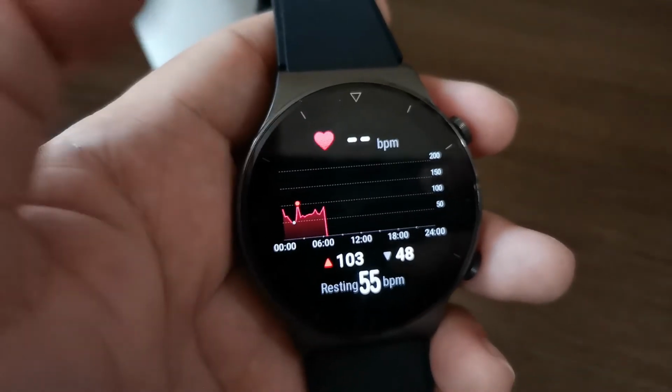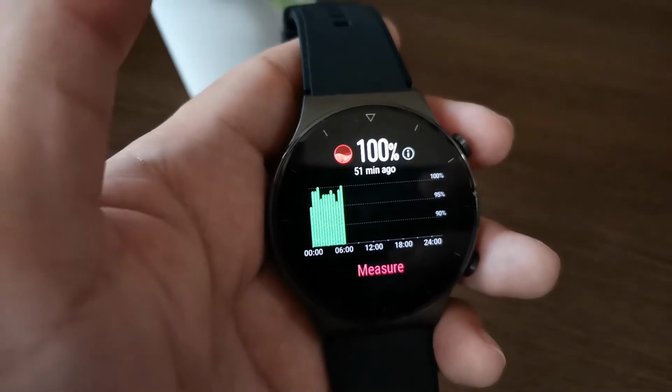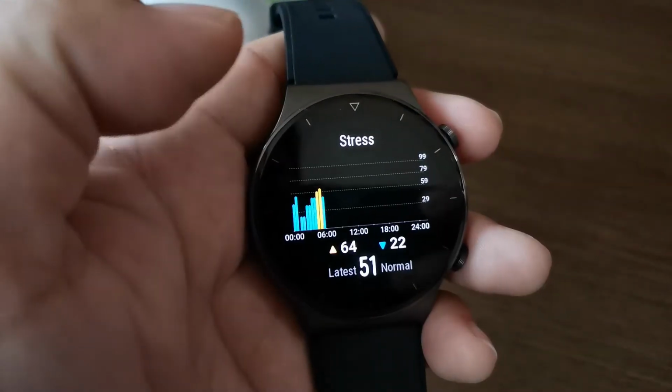At dahil nga isa itong smartwatch, the usual smartwatches meron siyang health monitoring applications, which is one of those is yung BPM or heart monitoring, which monitors your heartbeat, and another thing is yung SpO2, which monitors the oxygen level on your blood, stress level. It has weather, it has alarm, timer, and so on and so forth, which allows you or helps you in your daily activity as compared to a conventional watch.